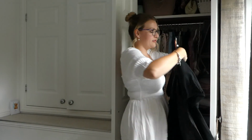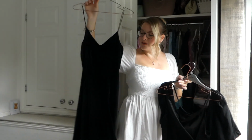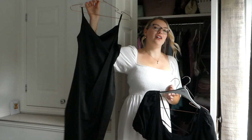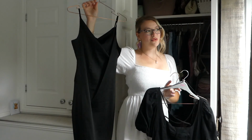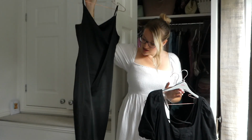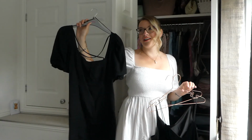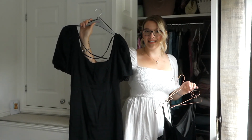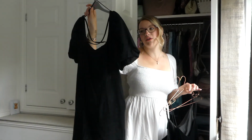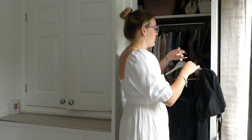And then the last few black items, they're all dresses. I've got this gorgeous velvety skater dress from New Look. This lovely dress, which I hardly ever wear, comes out more in the party season, so Christmas time. It's just a lovely satin bodycon dress. And then I think I've shown this to you already in previous videos, but I've just got this black linen dress with puff sleeves from H&M, which I got this year. So I'm keeping all of those.